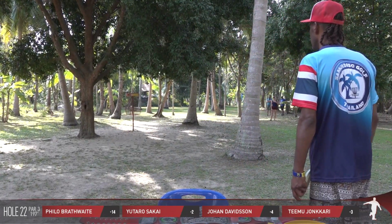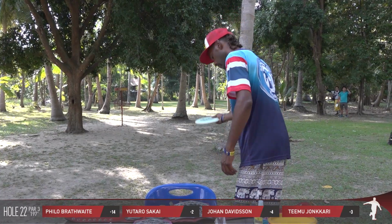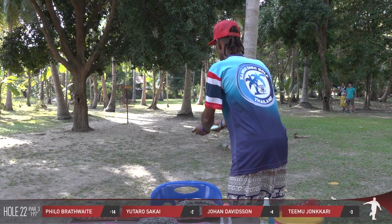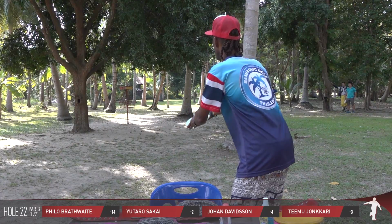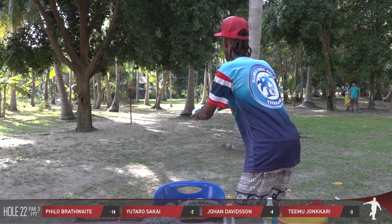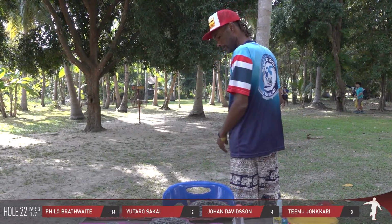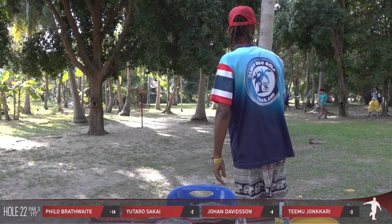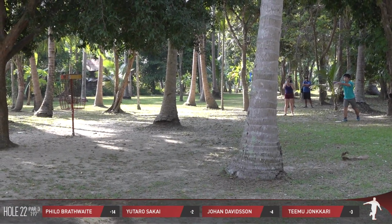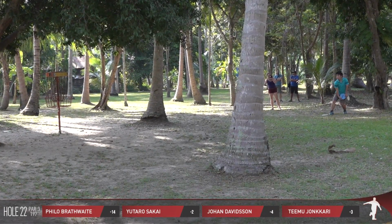Philo trying to collect himself here after cooking that one just a bit long. Taking his time, adjusting his stance a little bit. He definitely looks like he wants to kick that chair over. Getting settled into the routine. Oh. Man. You could tell he had it in his head, and rightfully so, but it's not going to hurt you. If you want to make that putt, you got to really push off and commit to kicking that chair in your backswing. Not something that you practice, though.